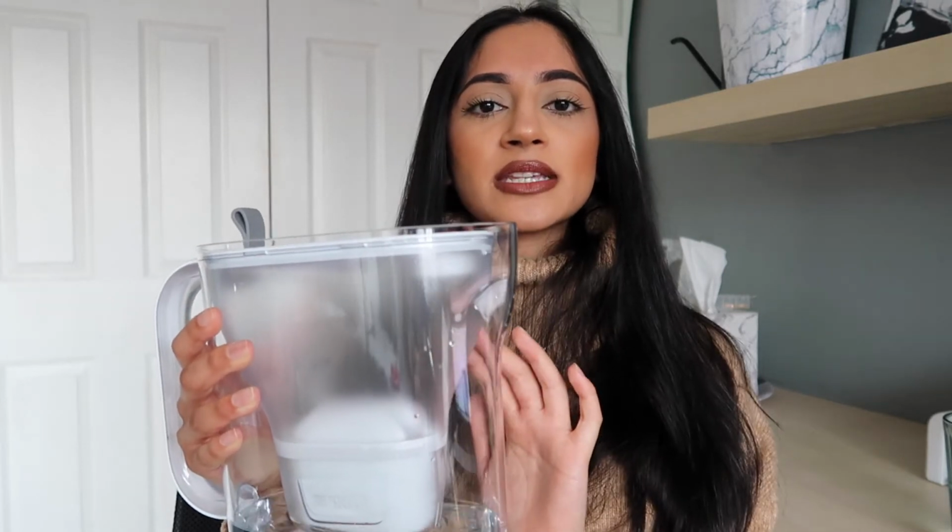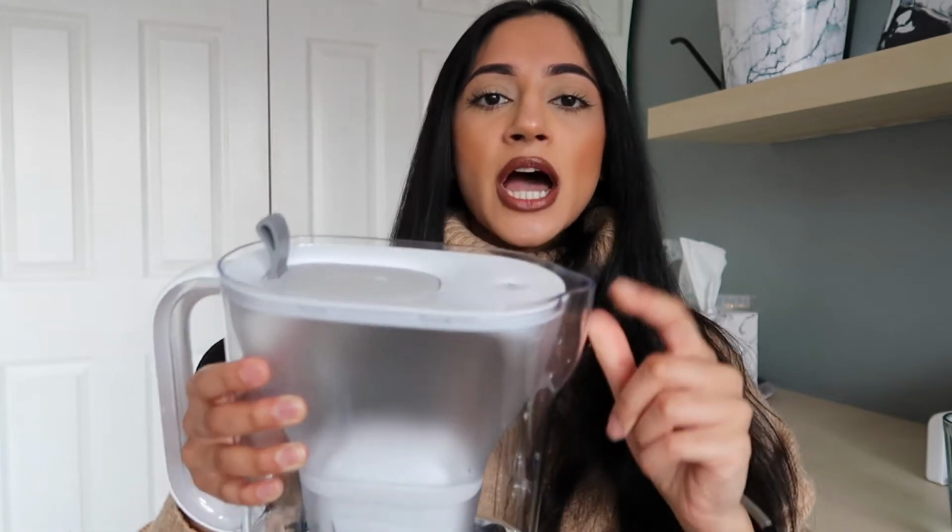The reason that I picked this one in particular is because it's got this little light sensor here, so as you're pouring it, it'll flash green if the water's filtering correctly, amber if it's filtering correctly but you need to change it soon, and then red when you need to change it. Now it is probably going to vary depending on where you live and what the water tastes like, but oh my god, with this now you don't get that metally pipey taste from the water, which is absolutely disgusting.